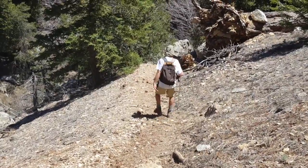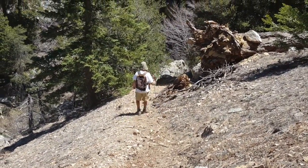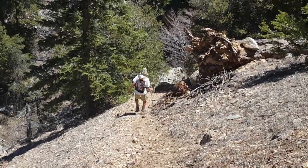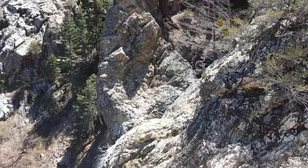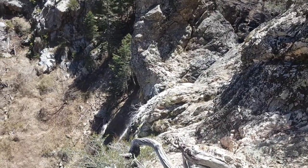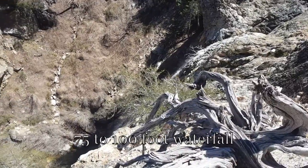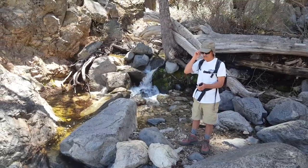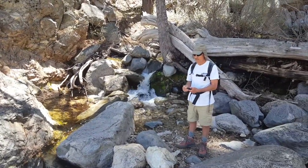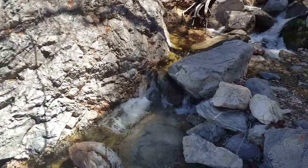We're hiking down this side trail. It sounds like there's a falls down here, but let's go see. We came down the side trail and found this beautiful pool between these rocks and probably a 100-foot waterfall if we could just get down there. This is the backside of that 100-foot waterfall and a beautiful pool.